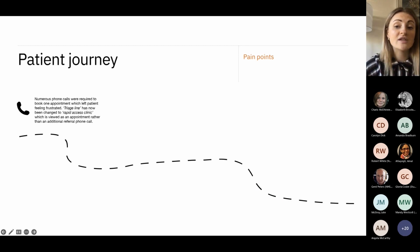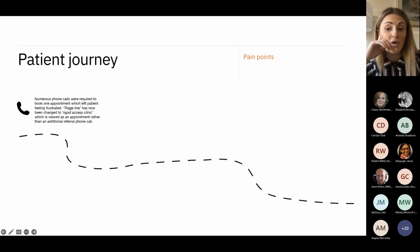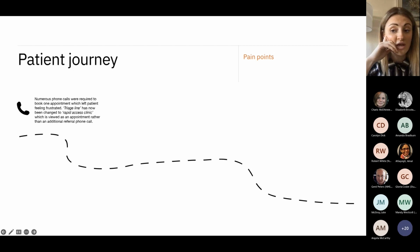After the visit, I created a really long patient journey with lots of different components, but I had broken this into the main points and improvements that had been made since. So the first one was the over-the-phone booking process. I think it took me maybe 6 phone calls to actually get an appointment booked.